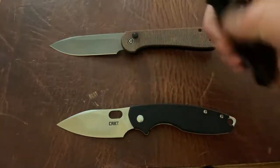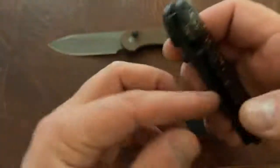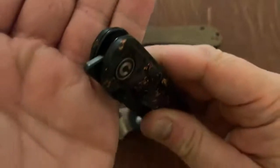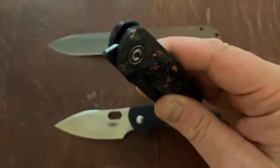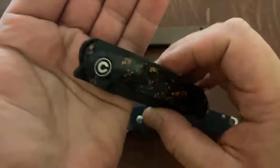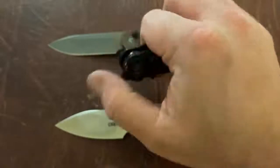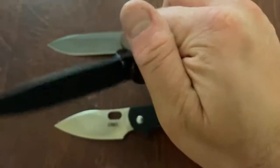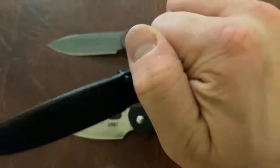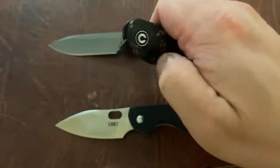But the Miura doesn't have that jimping. It still flips great, but it doesn't have that jimping. The Hazakura from Concept Knives, which I showed in the video on the Imperium, does not have that either, and actually it causes me to slip off sometimes when I'm flipping it. But having that jimping on top makes it so I don't have to be behind this. I can literally be on top of it and still roll it out, which I think is great.